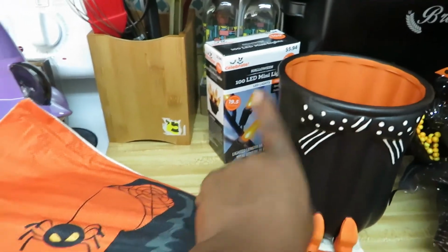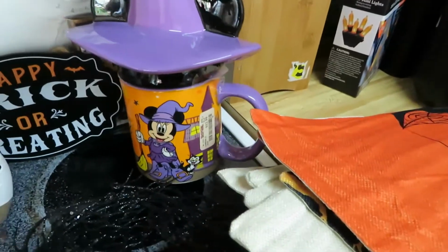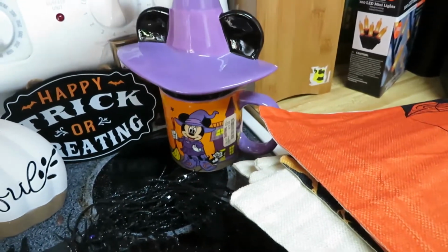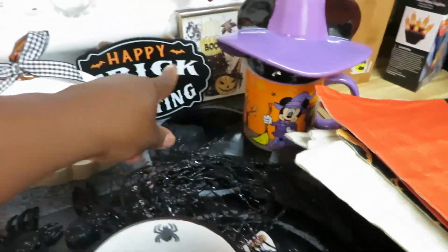I got some of the twinkle lights. Like I said, I'm gonna put them outside on the porch for my little one because I know he loved those lights. I got this cute witch bowl, Scent Mickey Mouse. It was $12.99. I got this garland. It's black garland. I got some boots.